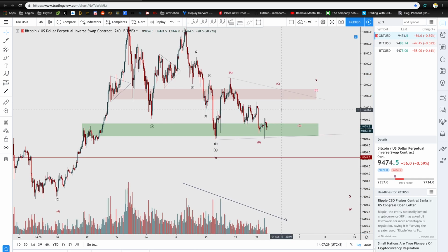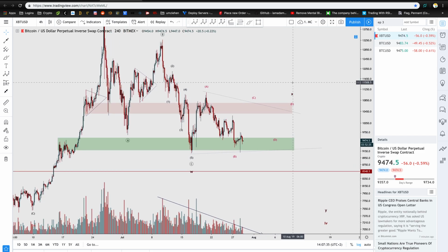So now that we have a clear idea of what we're looking at on the daily, let's look into the 4-hour lower time frame and see on a micro perspective what we're looking at here. I mentioned to you guys before that from here, here, and here look like a clear 3-way move on the daily. But on the 4 hour, this could be interpreted as a 1, 2, 3, 4, 5.